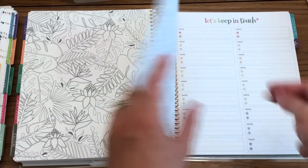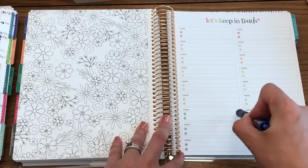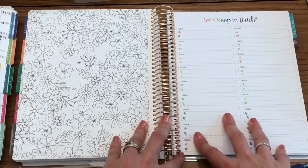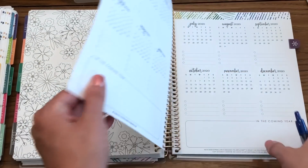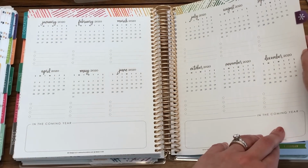And then some coloring pages my kids will probably get hold of. Keep in touch. I'm going to use this for all of our service providers and the kids' teachers and coaches and things that I probably will still have on my phone, but that I want to also have handy. I thought about using this as a password keeper as well, but I think I'm just going to do it as a contact list.